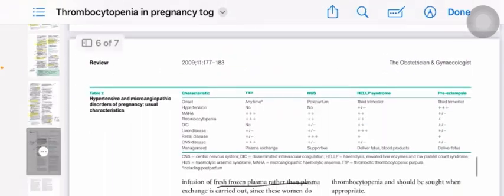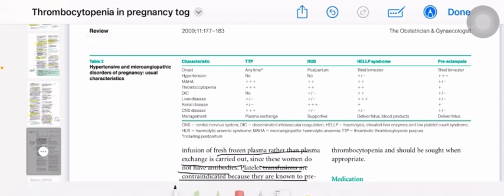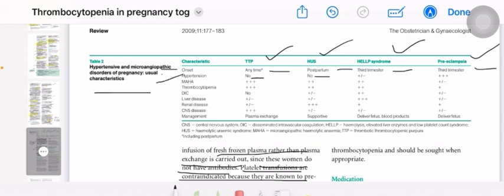Then this is the table showing how to differentiate the characteristic forms of TTP, HUS, HELLP, and preeclampsia. How to differentiate these? Onset would be anytime in TTP, usually postpartum in HUS, and third trimester in HELLP and preeclampsia. In TTP there will be no hypertension, in HUS no hypertension, with HELLP there may be plus/minus hypertension, and in preeclampsia obviously increased BP.